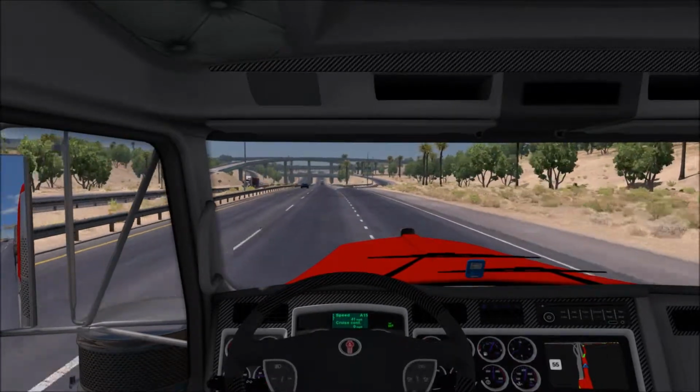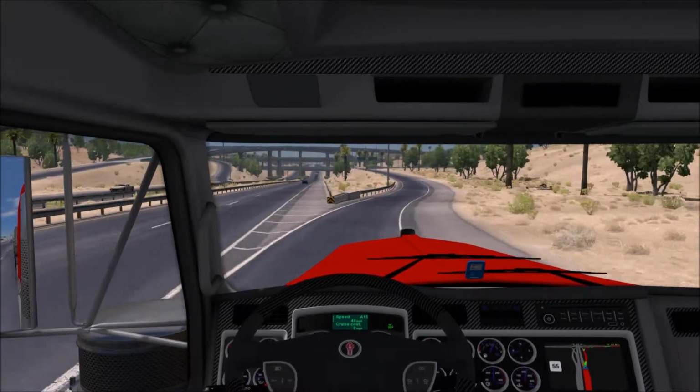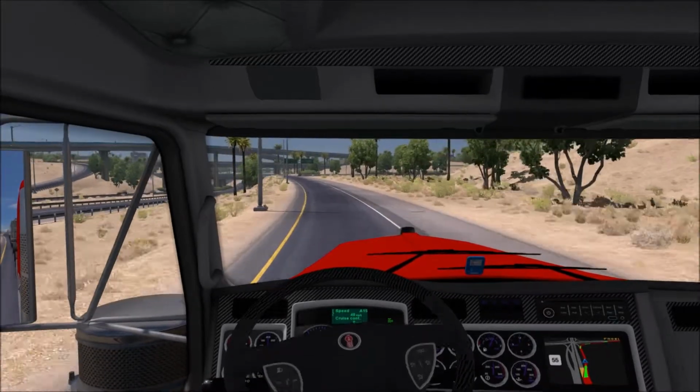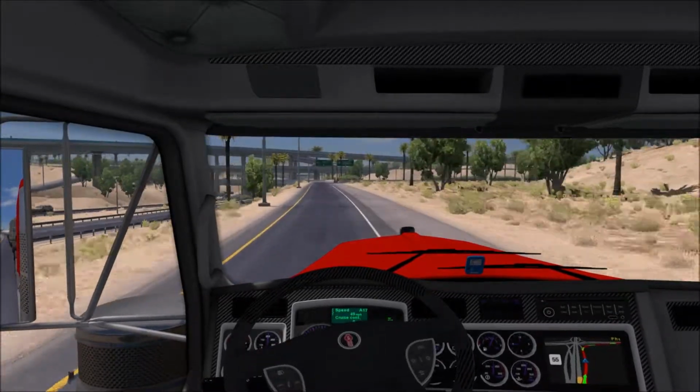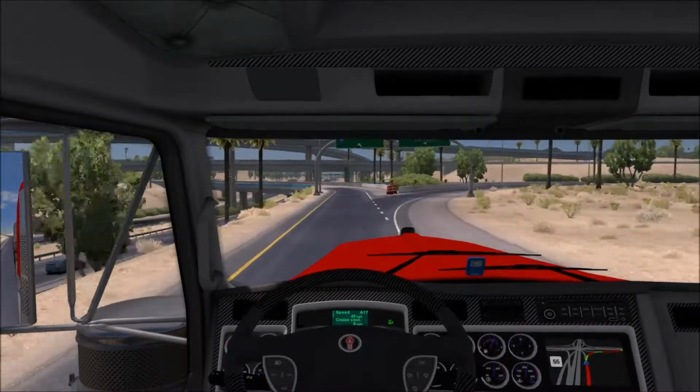On the highway now. We're gonna merge over here and just get on the main highway. I believe the 10 is what we're merging onto now. I know we gotta take the 10 to get into California, and go from there. We'll just stick on it for a while. Yeah, it's 10. Okay.